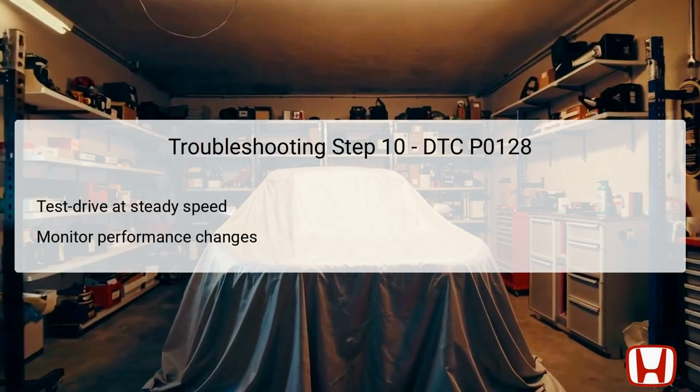This driving period allows the PCM to gather real-time data, which aids in further diagnostics and adjustments, should they be necessary. A successful test drive without the check engine light illuminating is a good sign that the issue may have been resolved. After the test drive, the next step is to check for any pending or confirmed DTCs using the HDS. It is crucial to verify whether the DTC P0128 has reappeared after the previous troubleshooting steps and test drive.